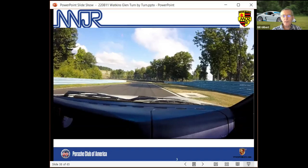So as we come down the hill, and your instructor will work with you on this, you're going to pick a point, some point between where this grate is on the right and a little bit further down, where we're going to bend the car in. And we're going to be on the brakes at this point, to slow the car as well.